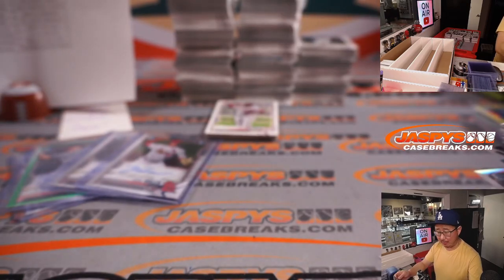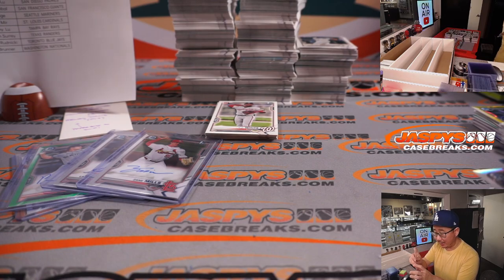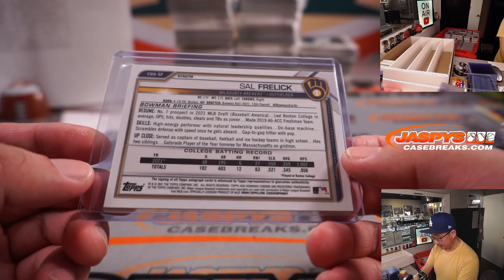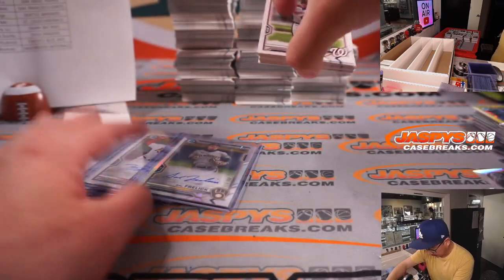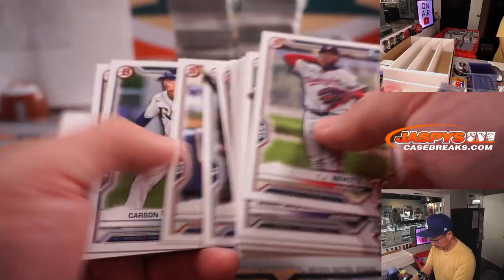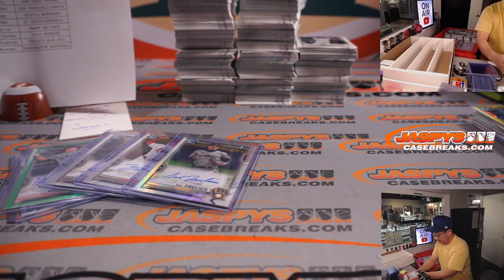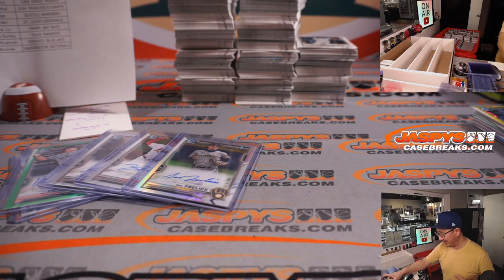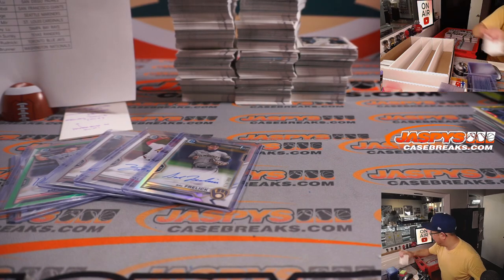474 out of 499, Brew Crew, Ryan Lynn with the Brewers. Apparently he's been hobby hot lately. 15th overall pick. Number 7 prospect, according to Baseball America. Is that his nickname, Lucky Luciano? Wasn't Lucky Luciano like a mobster in the 30s? Like a hitman?